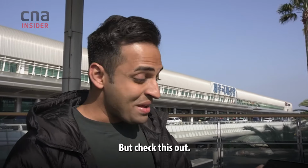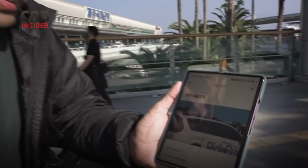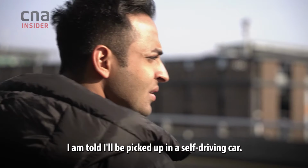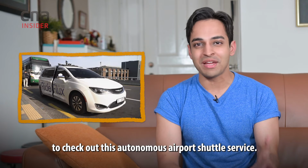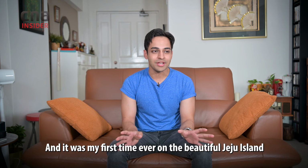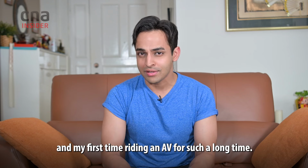But check this out. My ride is completely driverless. I am told I'll be picked up in a self-driving car. Can't wait. So last November, I was in South Korea with Talking Point to check out this autonomous airport shuttle service. And it was my first time ever on the beautiful Jeju Island. And my first time riding an AV for such a long time.